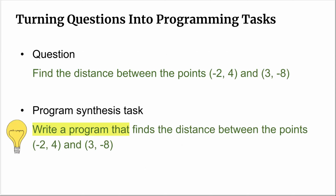So our initial eureka moment was to take a question like finding the distance between points and turn it into a program synthesis task: write a program. This is oversimplistic, but language models like GPT-3 don't know what the magnitude of a specific vector is. They know the concept of the magnitude, but they didn't know math.